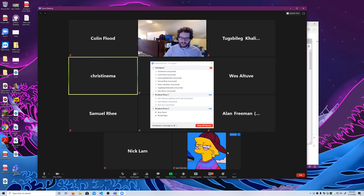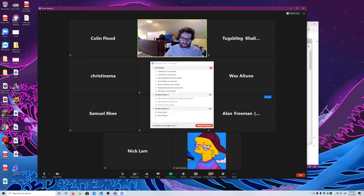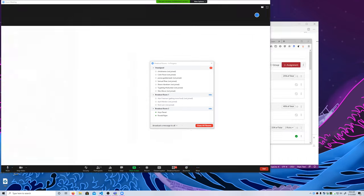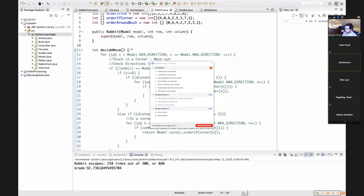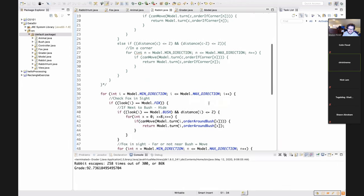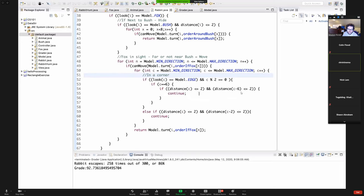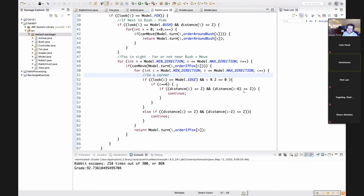I can share it here. It's just going to be a bit cluttered. That's okay. Let me go ahead and enable all participants to share. There you go. So this code was just in case the thing was in a corner, I wanted it to move out. I tried putting that in here, where in the possible directions it could go, if it was going to go into a corner, it would not choose that way, because I noticed that every time it got near a corner, it would end up always getting killed.